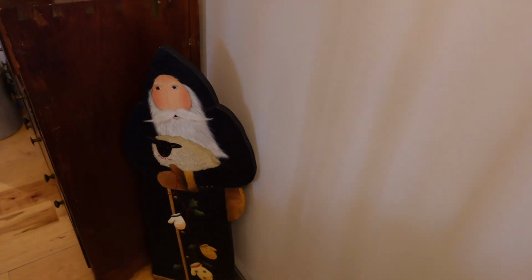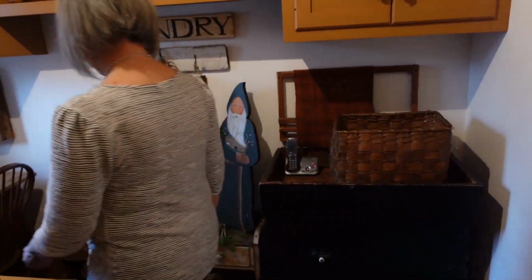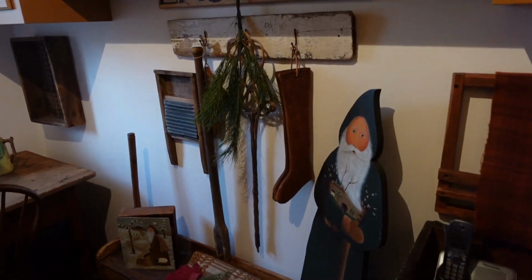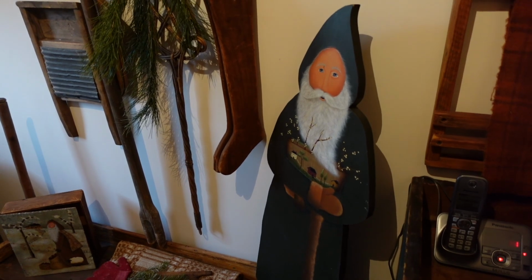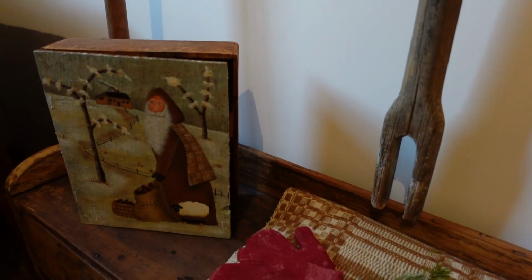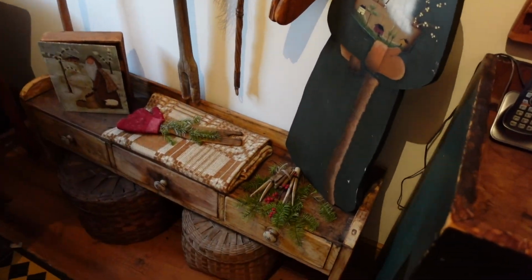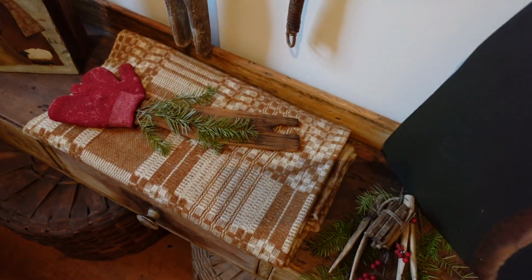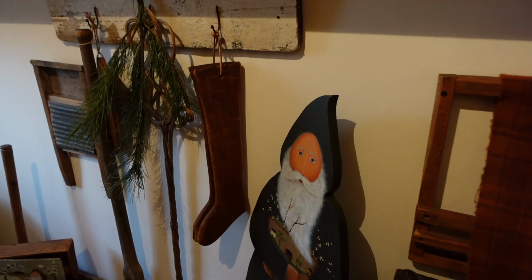Isn't he cute? So let's go into the laundry room. In here I have a few things that I had painted, again to bring a little bit of Christmas color in here. He's adorable. And those were the mittens. Not a lot, but just enough to bring the season in here.